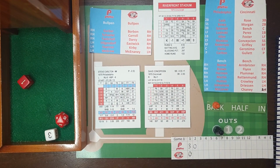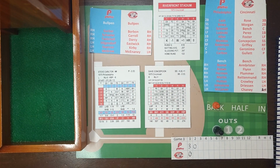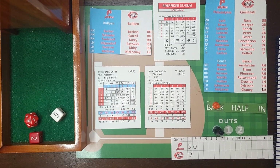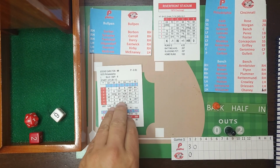1-3, it's a strikeout chance. 4 will not get him. He is a 4, but the stadium takes away 1. So Concepcion gets a swing on the house. 2-6 and cannot take advantage of it. That's a star 2. Ground ball to Larry Bowa. 1 away.